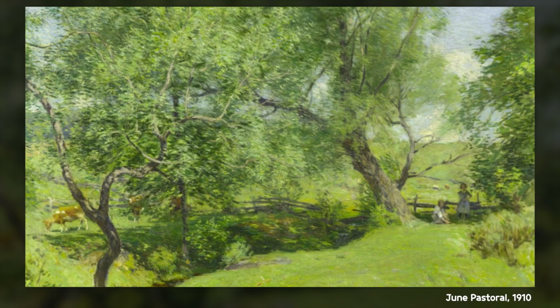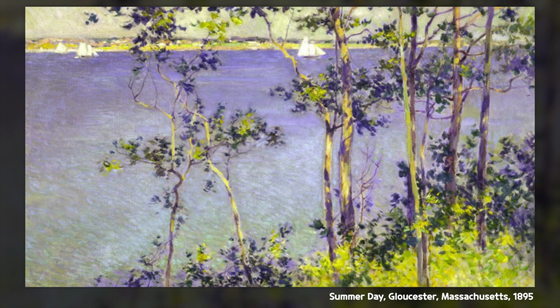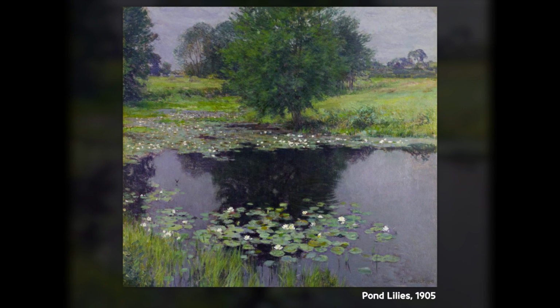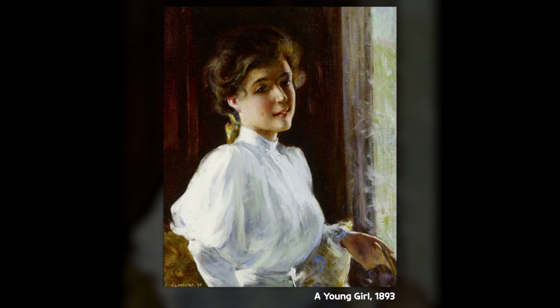Second, brushwork. Metcalf's brushwork was loose and painterly, allowing him to capture the fleeting impressions of nature and the play of light and shadow on the landscape. Third, composition. Metcalf's compositions often emphasized the natural beauty of the landscape, with a focus on wide vistas and sweeping panoramas. He was also known for his use of natural elements such as trees and foliage to frame his compositions.